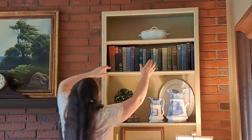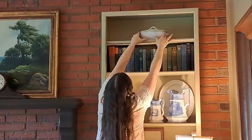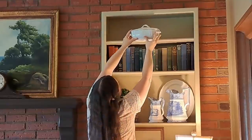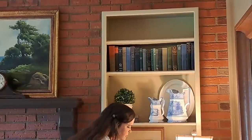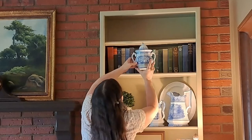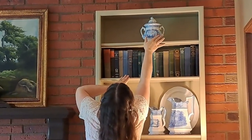I have a small but growing collection of antique blue and white ironstone. I look for pieces that I love that are within a certain price range, and my collection is slowly growing. Some of the pieces I have found on eBay and some of them on Etsy.